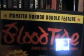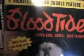Next up, we have Monster Horror Double Feature. We got Blood Tide with James Earl Jones, and so yeah, never seen either of these. But then we also have Snow Beast. But they both look craptastic to me. But I definitely will watch them sooner or later. I don't even know why I opened this if I hadn't seen it yet. But there's our Diamond Home Entertainment releaser of crap, I guess.